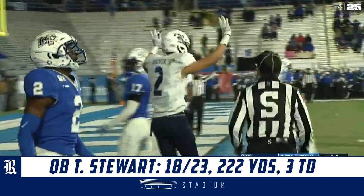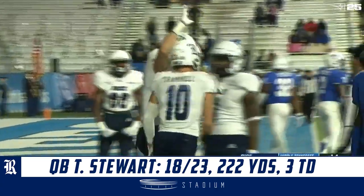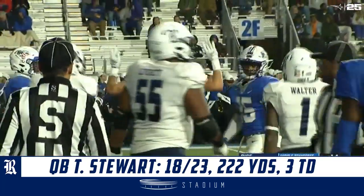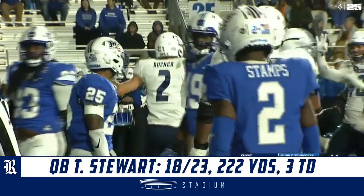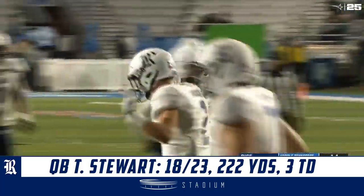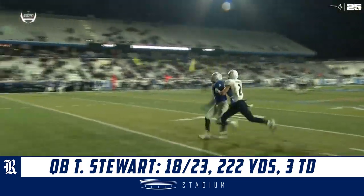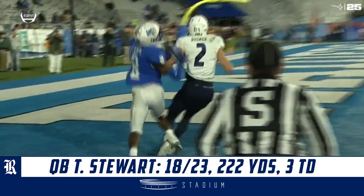The third touchdown catch by Bradley Rosner in the first half. Chris Stamps can't believe it. Rosner might have got away with the push off. Get anything, because of the type of athlete he's shown us tonight. And watch this, this again was not a clean catch. He bobbles it, has to secure it.